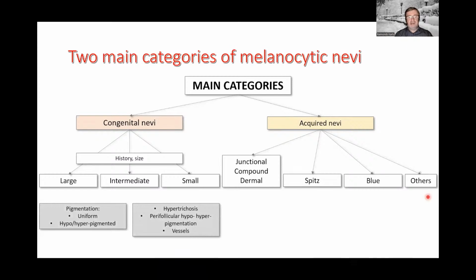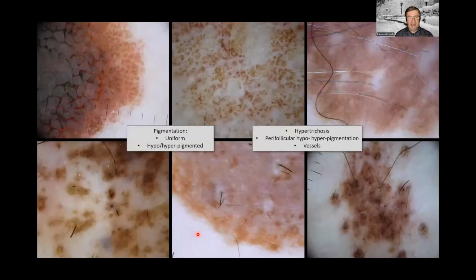And here, of course, for congenital nevi, we are talking about nevi with uniform pigmentation, or hyperpigmented areas. We can also talk about congenital nevi with hypertrichosis, perifollicular hyperpigmentation, and the presence of vessels. Let's take a look at some examples. Pigmentation could be more or less uniform, or not so equally distributed. It could be hyper or hypopigmented, and there could be hypertrichosis with growth of terminal hairs, perifollicular hyper or hypopigmentation, and presence of some vessels, which we could see especially in the globules or papillary structures. In some instances we can also see them in the flat part of the nevi, but this is not a typical finding.